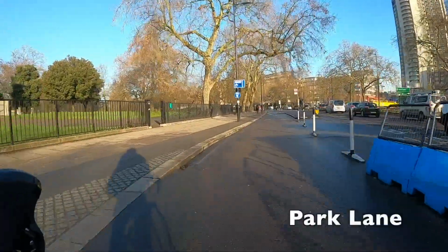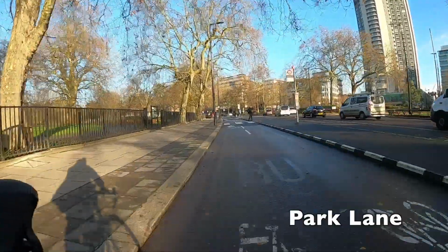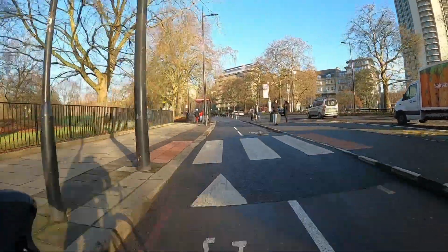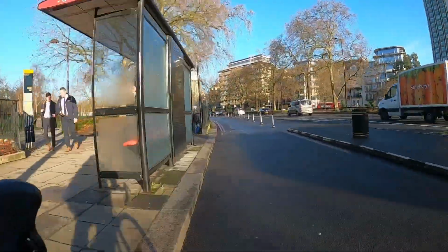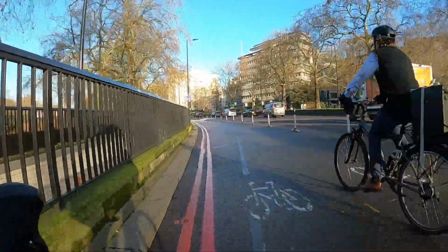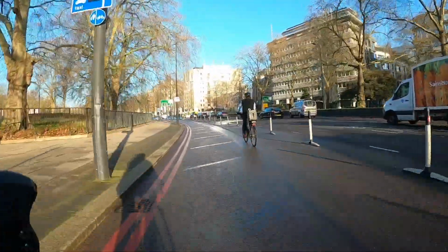By the way, we're heading out onto this new Park Lane cycle track here. You might have noticed that I was weaving around curbs to get to it. It's actually quite difficult to work out. You might need to dismount to get there, but there is, as I've just demonstrated, a way to cycle onto it. I really like this Park Lane cycleway.